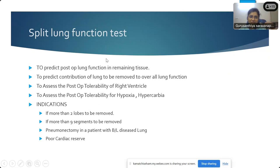Then is the split lung function test. Suppose in a thoracotomy you are going to remove one part of a lung and your PFT is equivocal. You see the ventilation and perfusion to the part of the lung which is going to be removed. If that part is contributing significantly to the normal ventilation and perfusion, then if you remove it, the patient may land up in complications. So you see if the ventilation and perfusion to that part of the lung is compromised or well maintained.